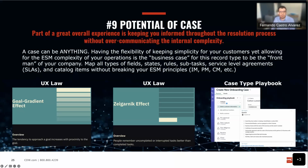We also have in ServiceNow something beautiful called case types, which is phenomenal because you can map all types of fields, states, rules, visibility rules, SLAs, even call items, even playbooks, like what you have over there on that example that says create new onboarding case. That allows the middle office or back office, so basically outside of the contact center, cross-departmental collaboration happening within a single record. It could be through tasks that are related to that. It could be through other records that could be related to that. For example, someone on the field being sent through a work order, all within a case. They're all related, and they allow that to exist.